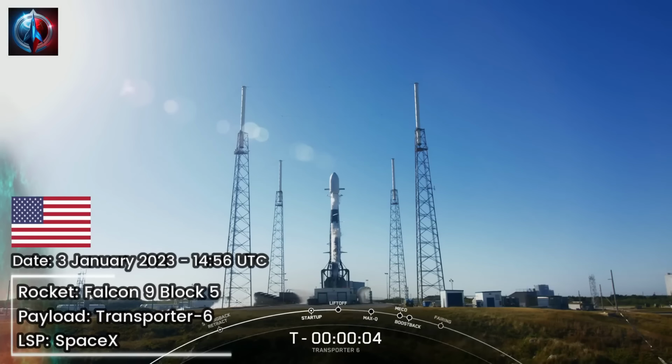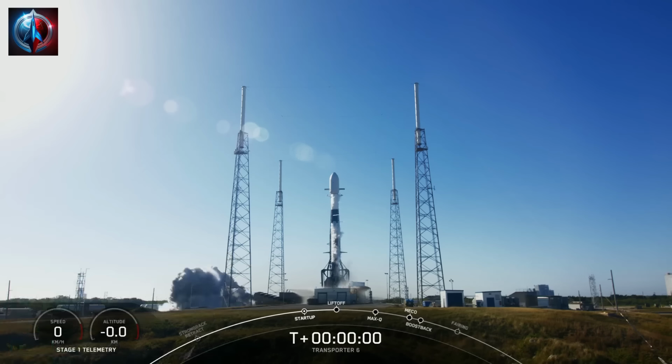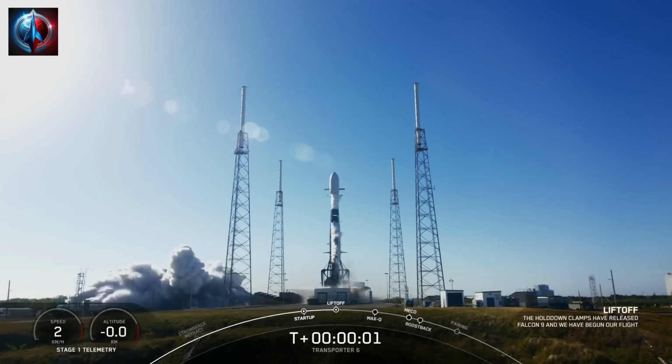5, 4, 3, 2, 1. And lift off. Difficult pitching downrange. Stage 1 chamber pressure is nominal.